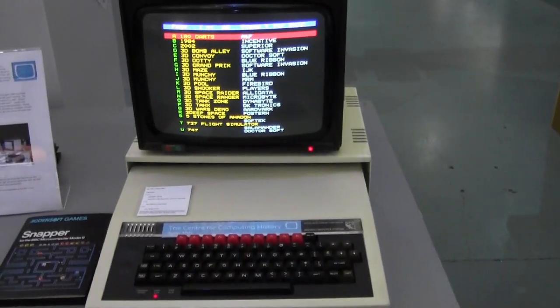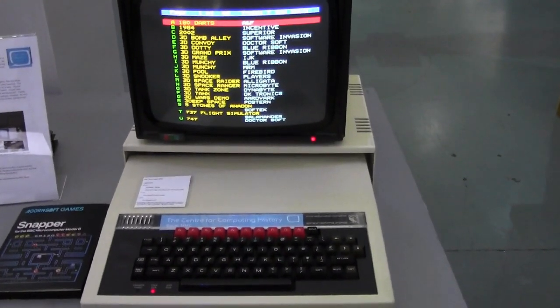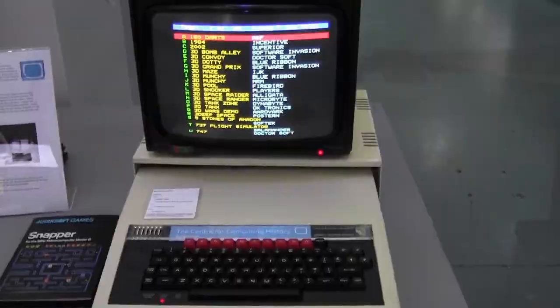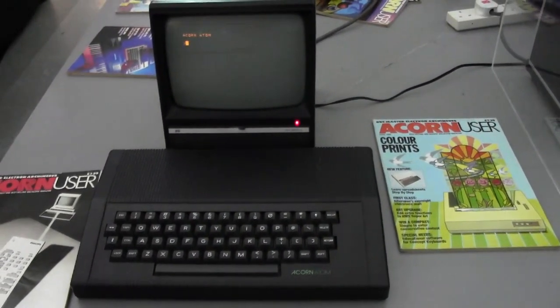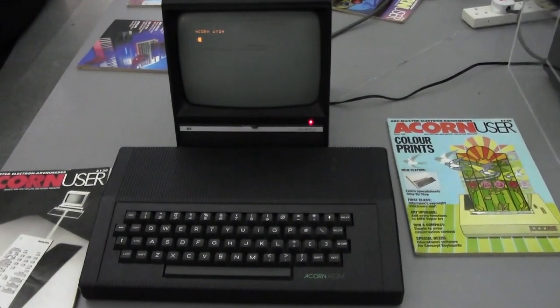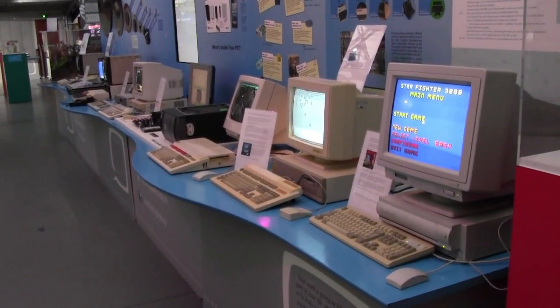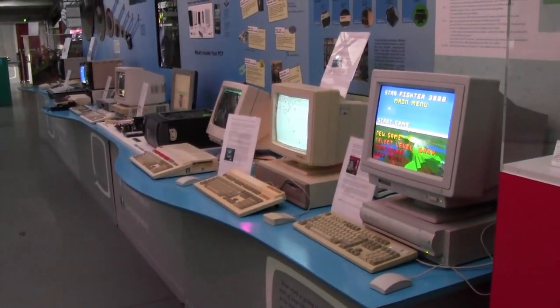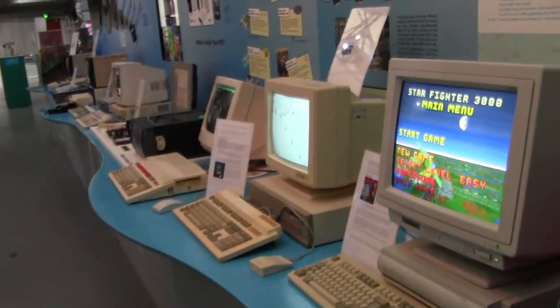As well as BBC Micros, there are also some quite unusual machines, such as this black Acorn Atom with a period monitor and an old copy of Acorn User. And as you look down the side of the museum, there are quite a few Acorn Archimedes machines and their related hardware on display.